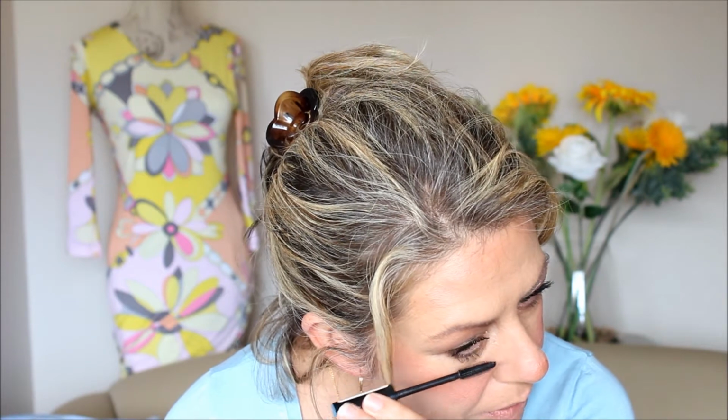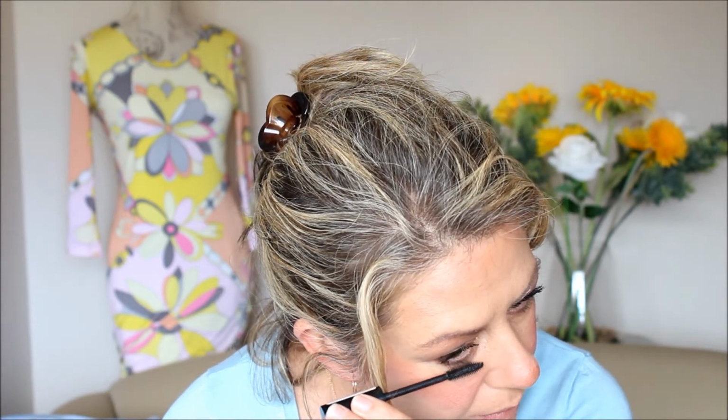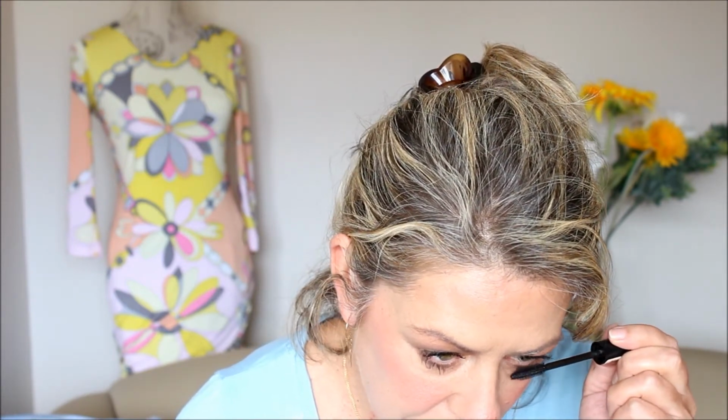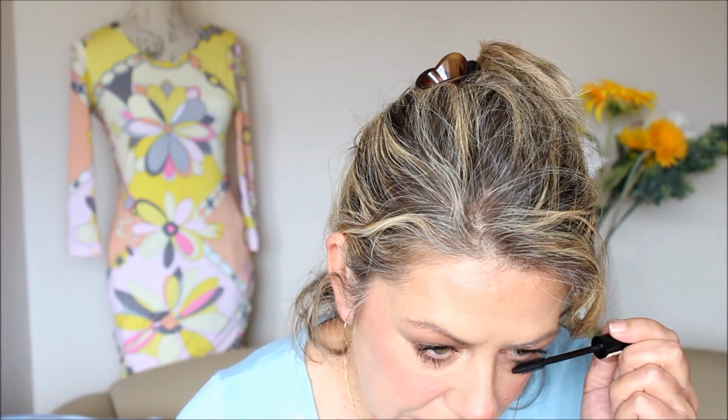And then because I haven't lined my eyes with an eyeliner, just with a shadow, I'm going to take what's left on the brush and I'm just going to gently put it onto the lower lashes, just to give a little bit more definition, because we haven't gone heavy at all with the lower lash line.